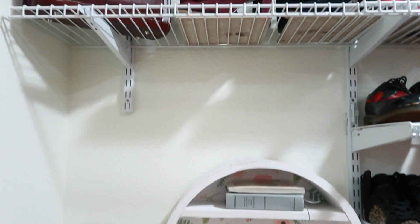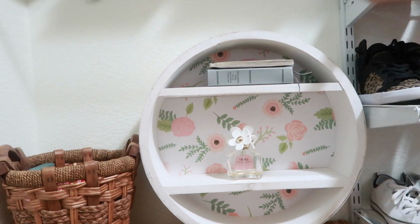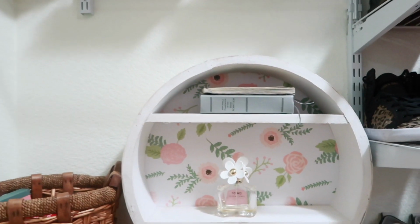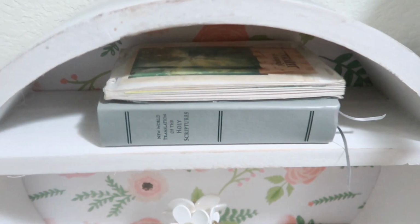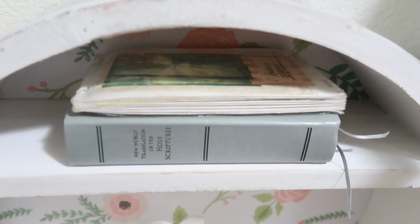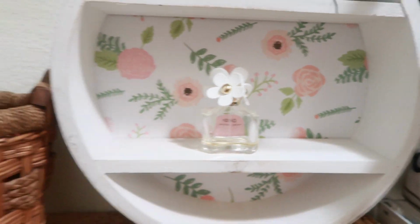In this little corner right here, as you guys can see, I was thinking of mounting this round shelving unit into here, kind of like right there. Right now it's just sitting against the wall on top of this container right here. So right here I just have my Bible, my favorite perfume.